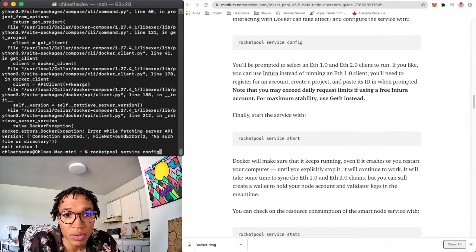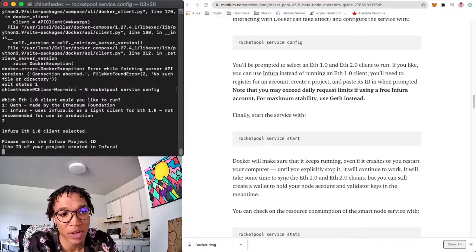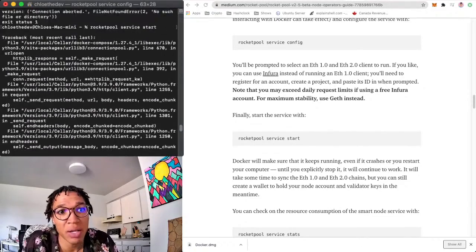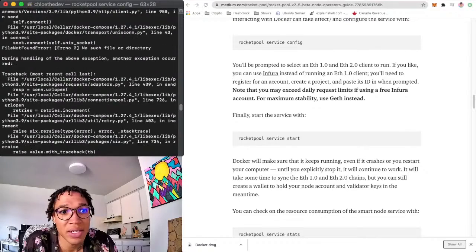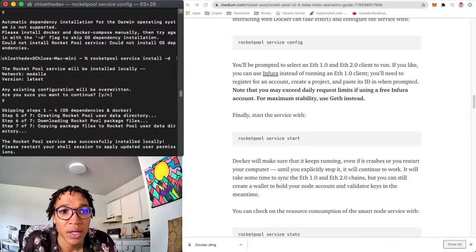Config, and we're gonna use Infura. So yeah, when I used Geth, I think it wanted me to have a local Geth node running. I have a node running. Oh wait, does it give me configure settings? I have a Geth node running locally, just not on my Mac. So I would like to have an easy guide telling me. I'm gonna just ask them, hey, how do I get my Rocket Pool node to use a Geth node from a local server I have?